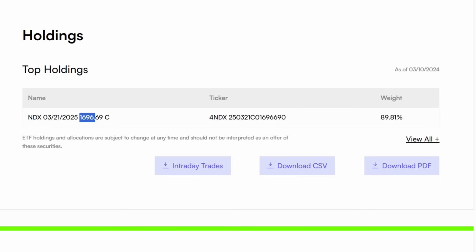And then every morning, based on what they said, they look at what the market shows, and then they sell a call option above this market price to generate income. Here's where it talks about it.